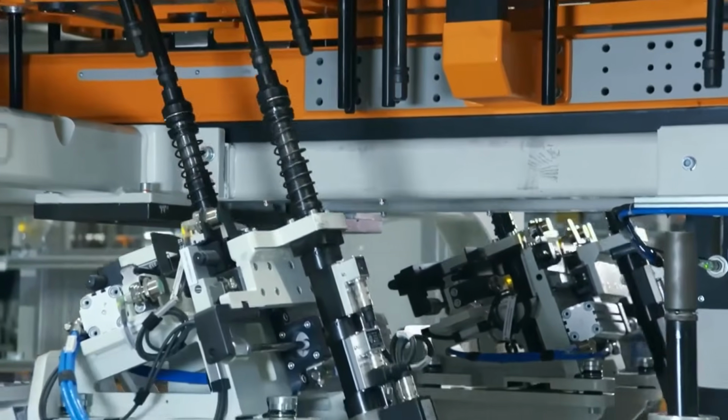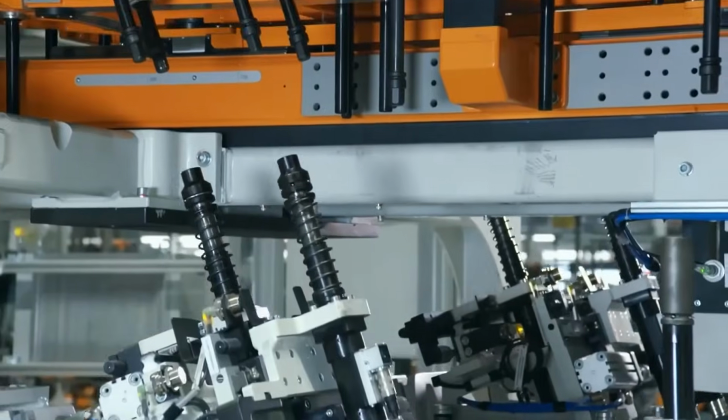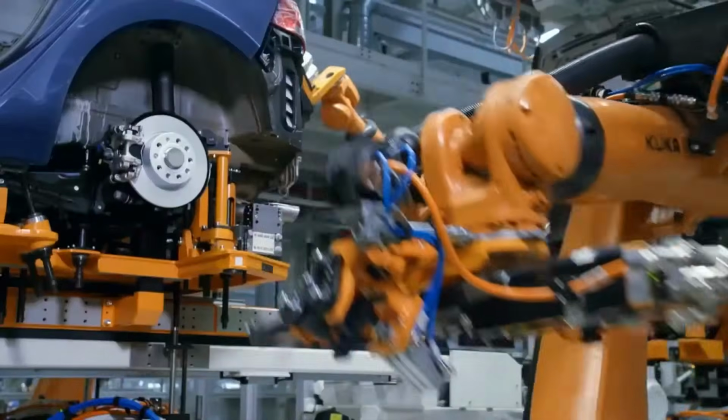In a parallel part of the factory, just as precise and choreographed as the main body line, the powertrain assembly line is busy bringing together the mechanical heart of the Honda Civic.